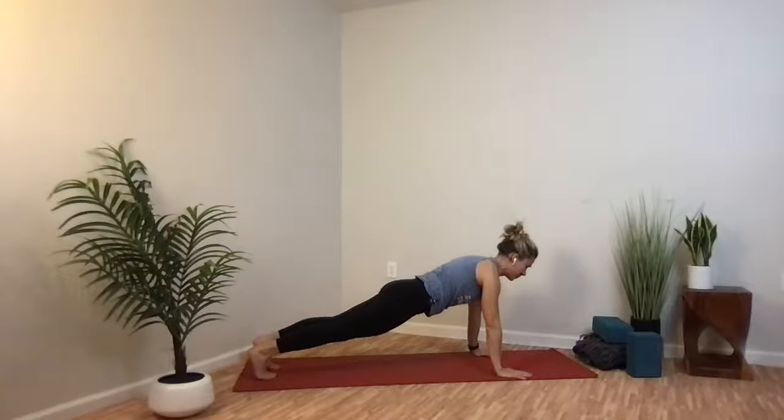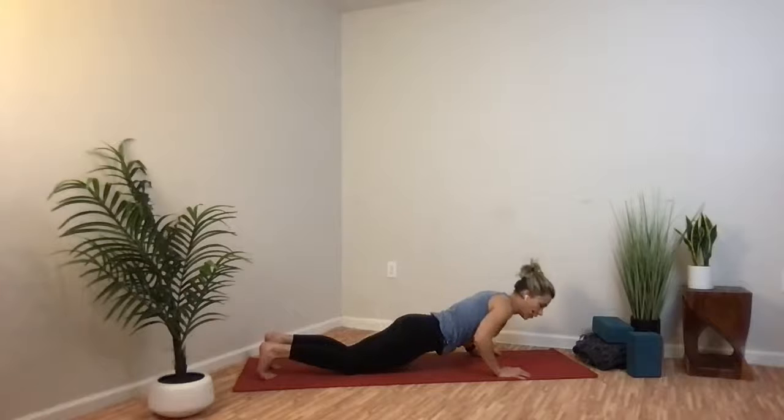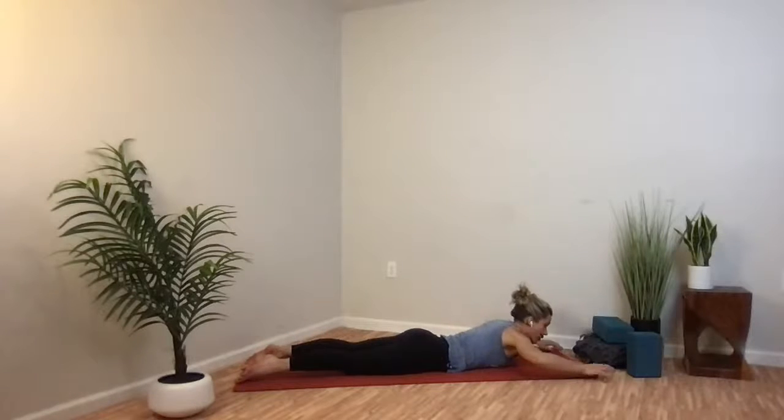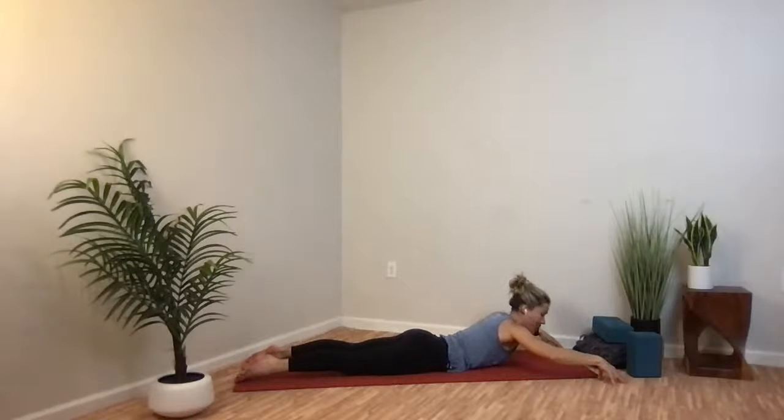Take a breath in. With your exhale, slow and steady, lots of control. We're going to lower all the way down. Untuck the toes, reach the hands out in front of you, a little bit wider than your mat, and you're kind of tenting the hands here, coming up onto the fingertips and winging the elbows back.